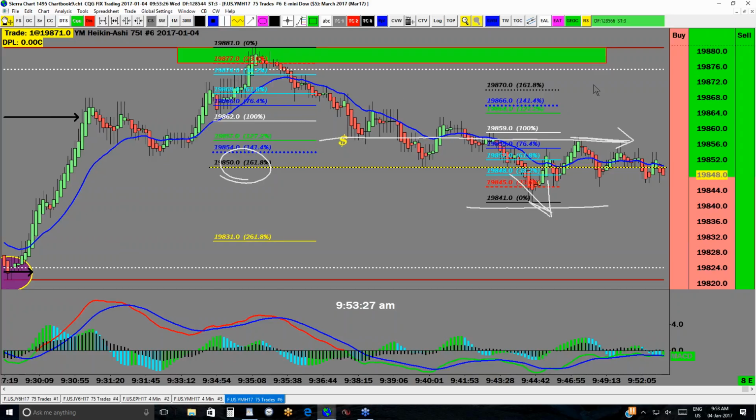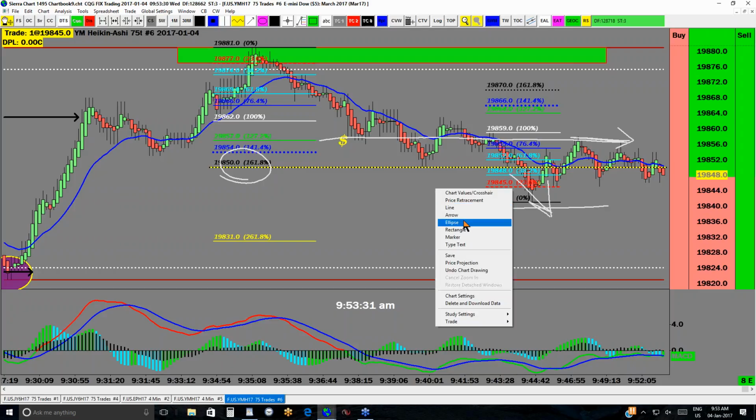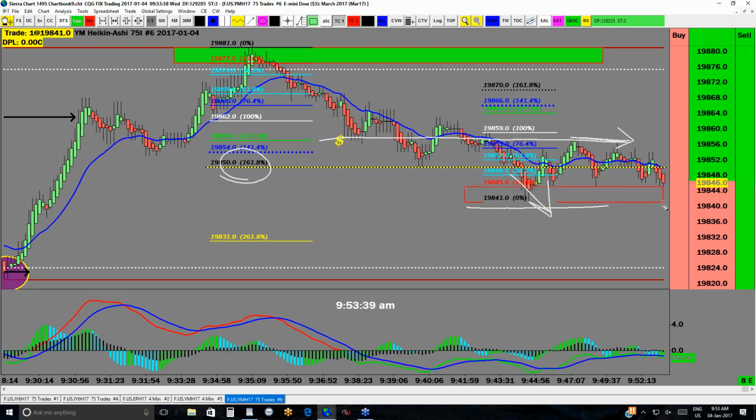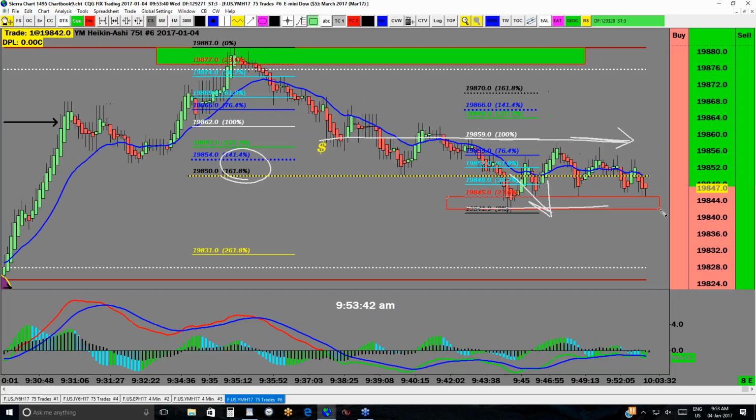So if the support holds, we're not looking for that, but if it does, you're looking at a support area that would look very similar to this, okay? And that would be temporary, hopefully only temporarily. Let me erase those drawings here.